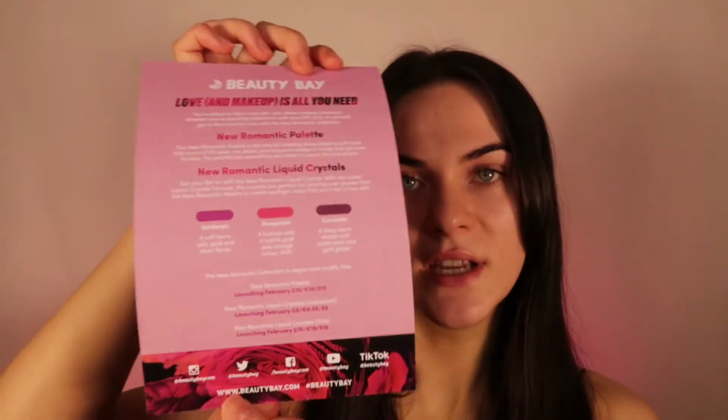I wasn't actually planning on filming today, but then I got this in the post. I'm so excited. So I've actually opened these up and took photos of them. I've swatched these as well. Haven't swatched these. I don't plan on swatching them actually. I'm just gonna do a wee tutorial with them. So this is their new palette called New Romantic. I also got the little sheet here that gives me some info on it on the back.